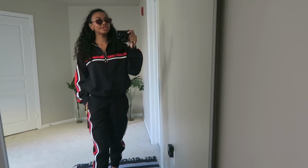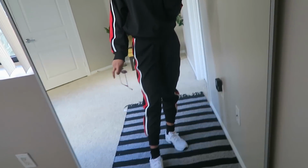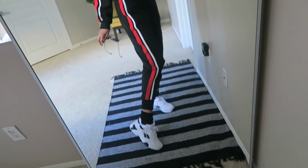Another trend, tracksuits. Now I feel like tracksuits have been in style forever. Like I feel like they started in the 70s and then they just never went out of style after that. But I love me a good tracksuit because one, it's a really easy wear where you still look a little bit put together because you still look intentional when everything is matching like this.